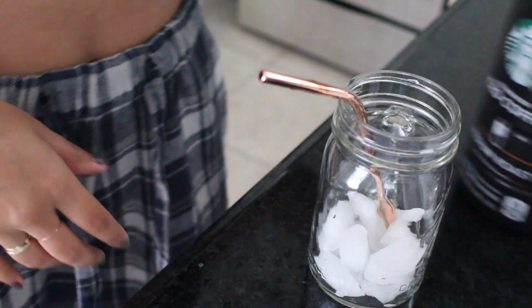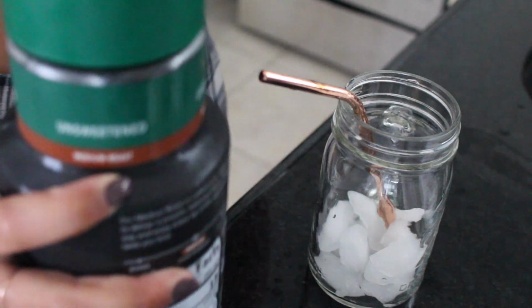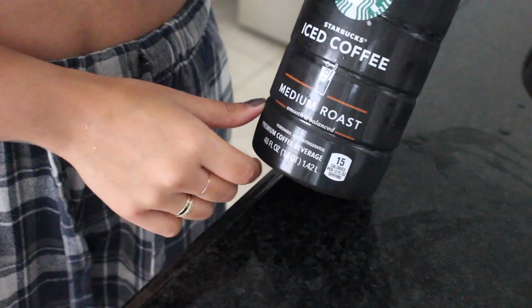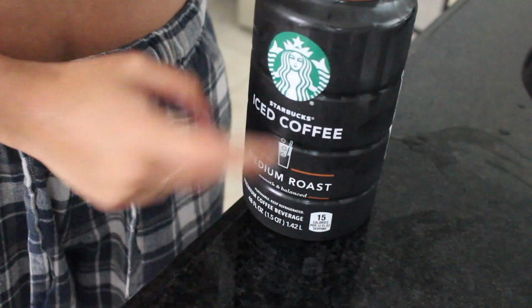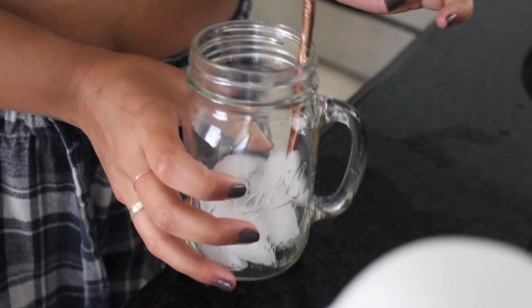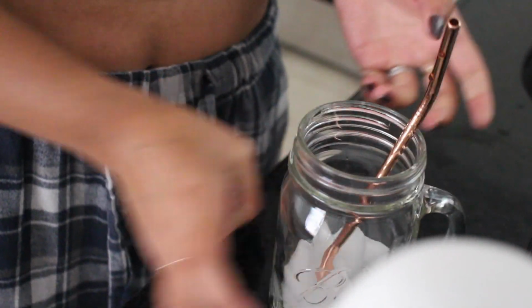So now, excuse me, I'm gonna make a coffee because I'm about to start filming. This is literally the easiest thing ever. I'm gonna use this Starbucks iced coffee. This is the medium roast. I'm going to use a little bit of heavy cream, a very small amount of this because this is very high in carbs, and some ice, and that's it. I use these little mason jars. I got these at Target like 3 years ago.